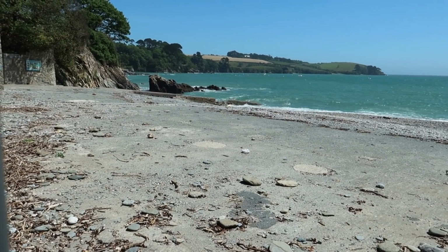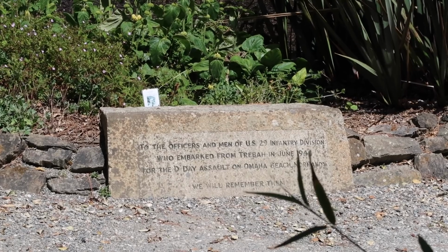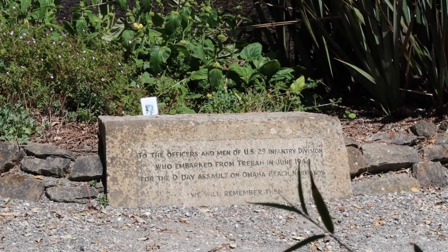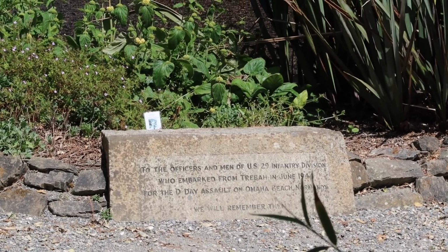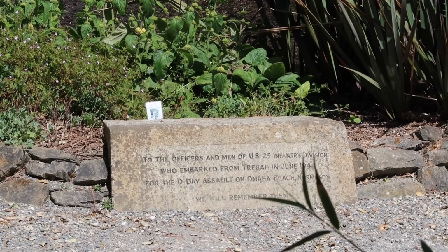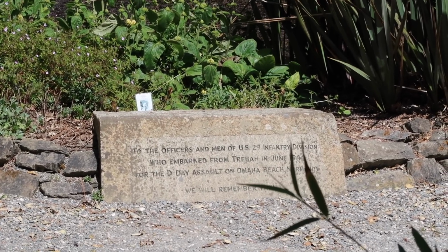And the quay over there must have been something to do with it. At the bottom of Trebah Gardens, it says: to the officers and men of the 29th Infantry Division who embarked from Trebah in June 1944 for the D-Day assault on Omaha Beach, Normandy, we will remember them. Seems quite incredible that they had such a big vessel draw up to this beach.